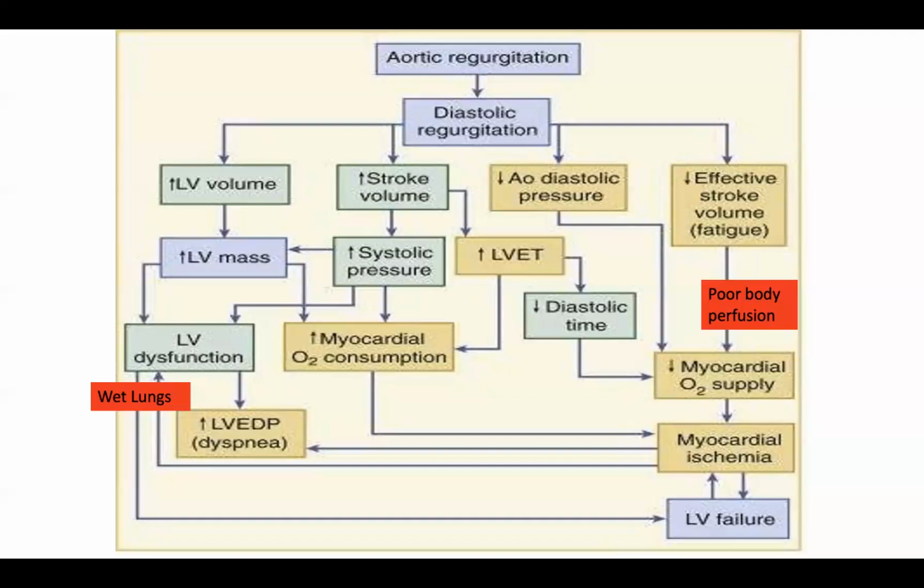And really, you just need to understand their lungs get wet acutely, their body perfusion reduces, and you listen to their heart with a good stethoscope. So I don't accept an excuse when somebody says, well, I don't have a good stethoscope. Why not?